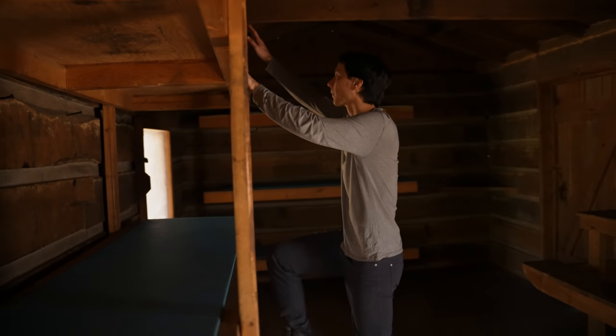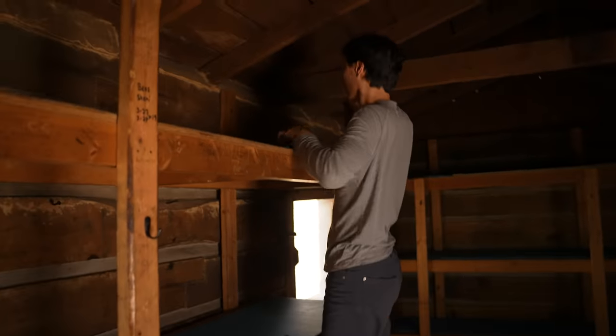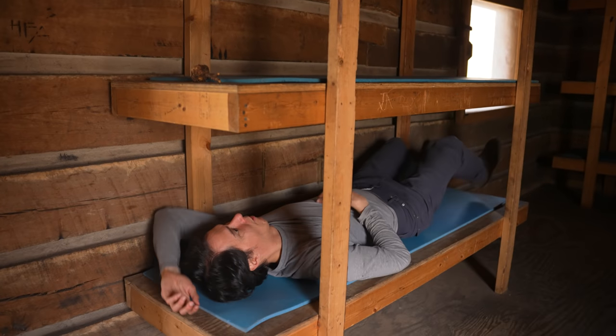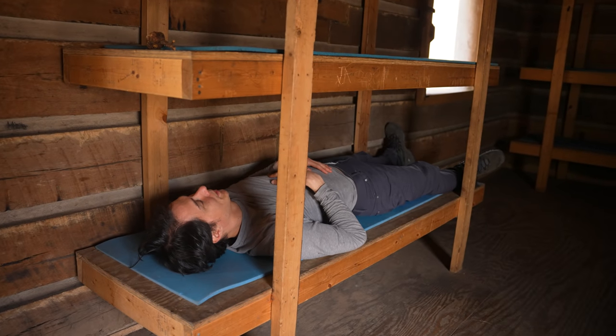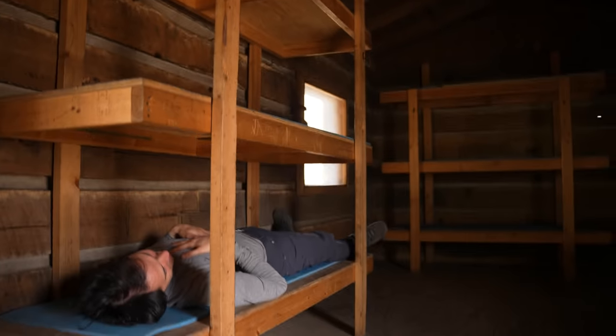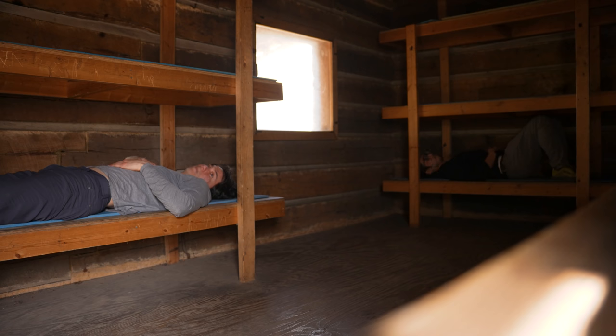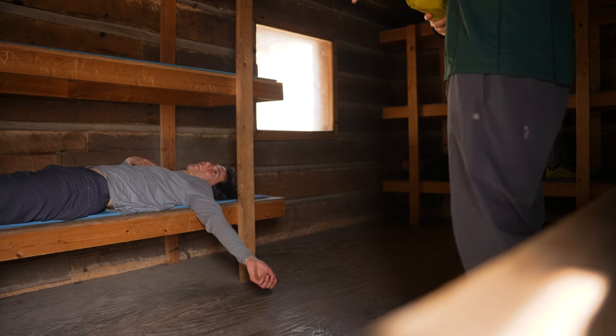Then, on the inside of the cabin, we inspected the quality of the bunks. This one looks slightly claustrophobic. Oh! How is it? Pretty good. Really? Yeah. It's nice and cool, actually. Yeah, this is way better than I thought it would be. I'm just going all the way. No point in delaying this.